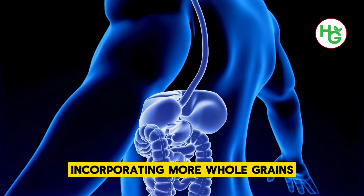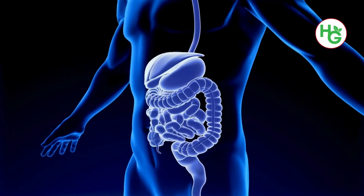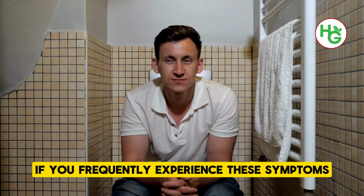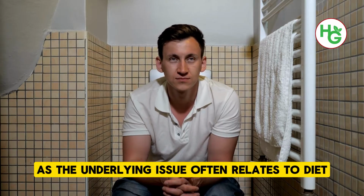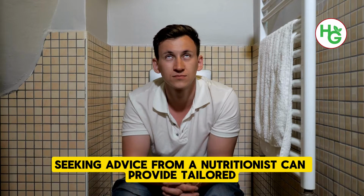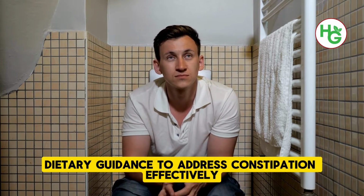Incorporating more whole grains, fruits, and vegetables can help improve your bowel movements. Moreover, consulting a doctor or nutritionist is recommended if you frequently experience these symptoms, as the underlying issue often relates to diet. Seeking advice from a nutritionist can provide tailored dietary guidance to address constipation effectively.